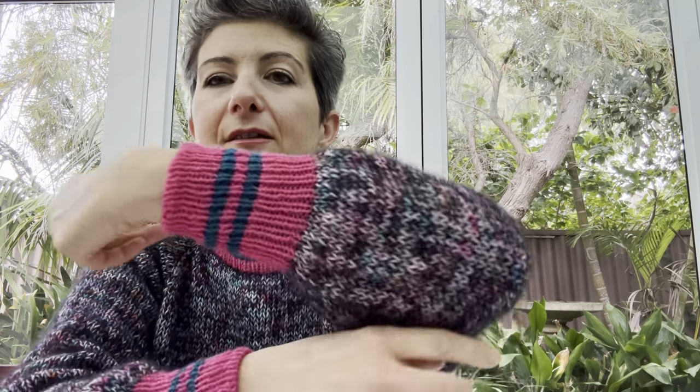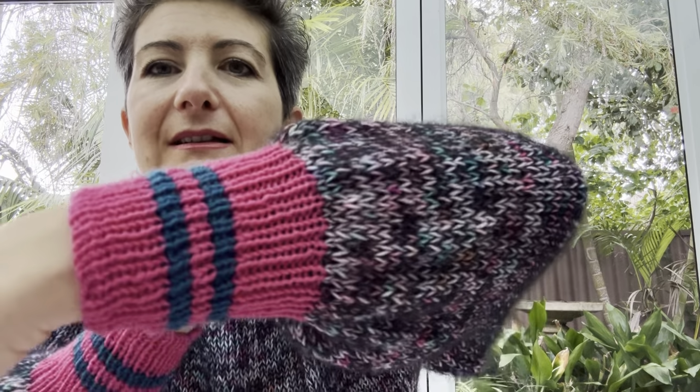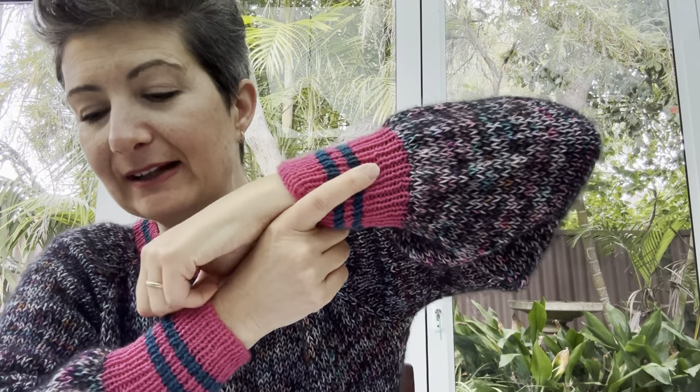The yarn I've used for the sleeves is just some leftovers. This pink one is a merino, an Australian brand called Bellissimo, I think. I got it for a cowl that I knitted at Christmas as a present, but back then I wasn't very good at recording my projects. I didn't have a journal as I do now, and so I haven't got the ball band either anymore, but I think it's Bellissimo in this sort of bright pink. And then the stripes that I did in teal, you can see it a bit better now, because teal is another of the colors you find in this speckled fabric, and is my favorite one. This is a Filcolana Vetta.